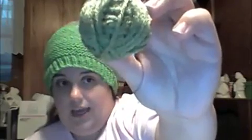But what I decided is, I'm going to put this in a jar, and I'm going to collect these little skeins. And then when I have enough of the same consistency of yarns, like Red Heart, this is a medium, which they call a 4, once I have enough, I'll make a fab funky yarn cake.